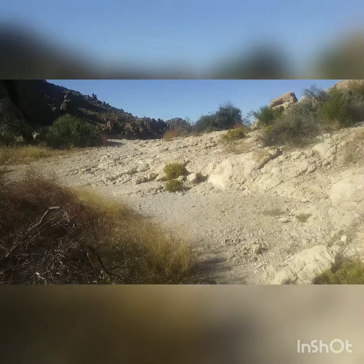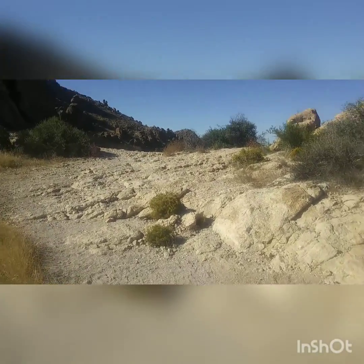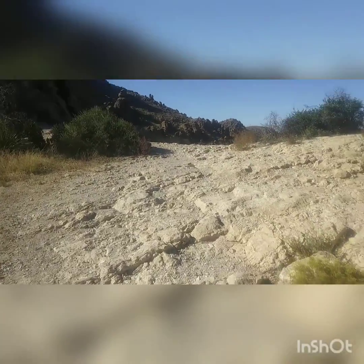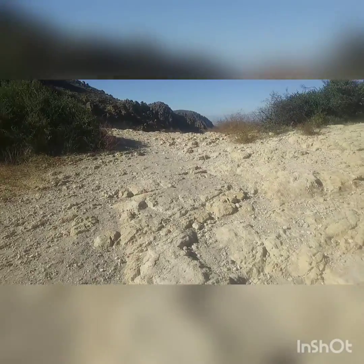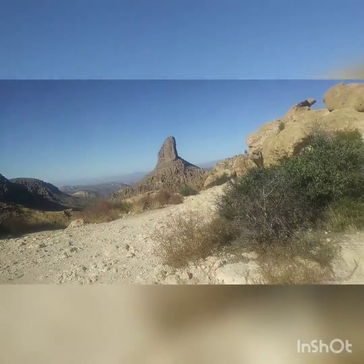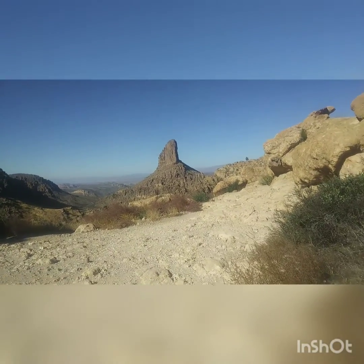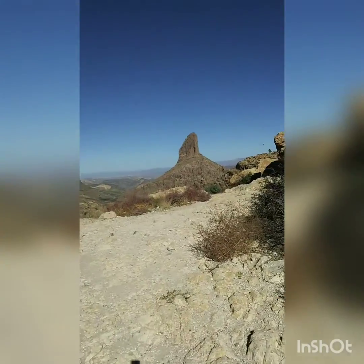Here's our approach to Fremont Saddle. We're coming up. And as you can see, it's getting wider and wider. Oh, and there it is. That's what we come up for, Weaver's Needle.